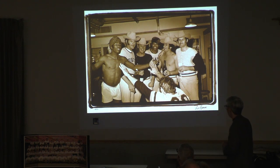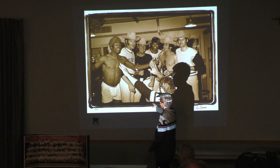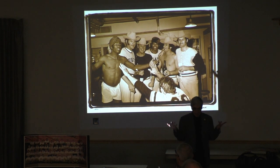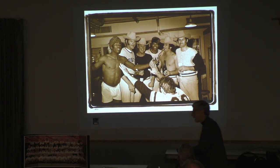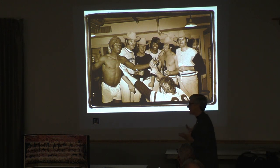Here's a celebration there. We have Manny Sanguillen. We have Steve Blass kowtowing to him. We've got some Pirate pitchers right here. And I'm not sure here, but looks like Bob Johnson might be holding a pistol here, I'm not sure. Why would he have a pistol in the clubhouse? I don't know. Well, as I said, Roberto Clemente is the most valuable player of the '71 World Series. Now, the Pirates lost the first two games in that series, so we know they had to win four of the next five, which they did.